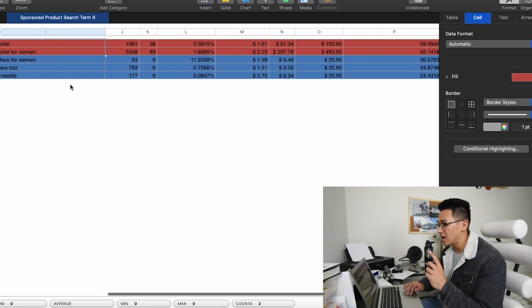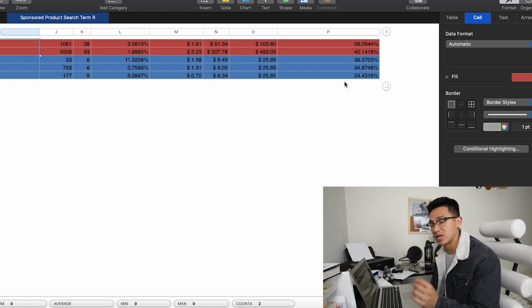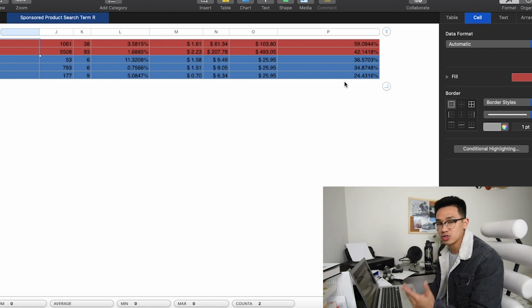But you only do that if your ACoS is really, really low. I recommend if your ACoS is under 10% for a keyword that you made a sale on in your broad match, then you put that into an exact match, but also only if that keyword has over 100 searches per month.